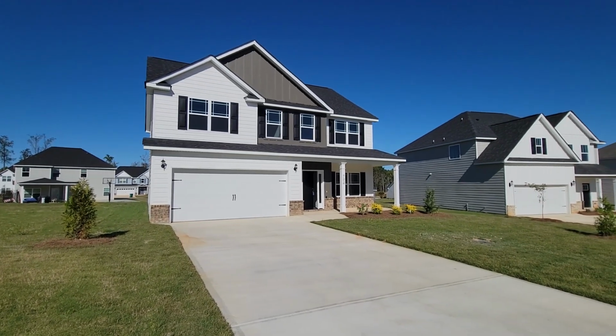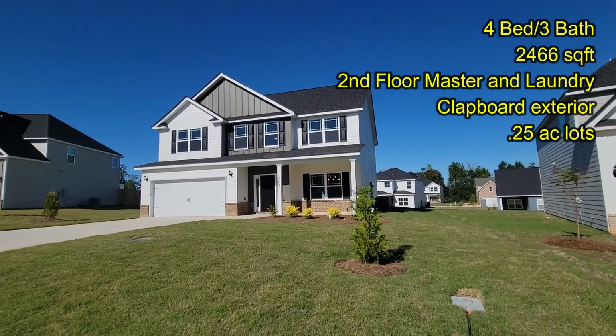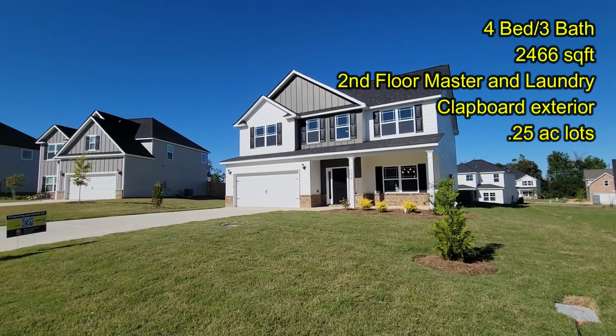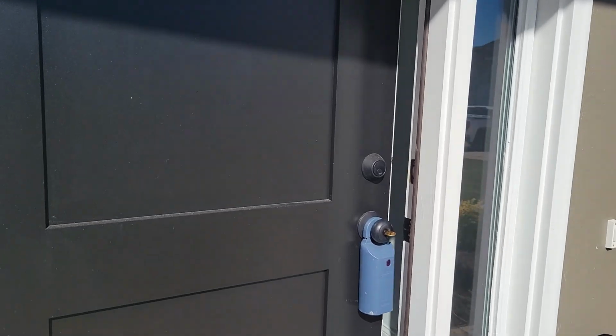These models are built by Capital Investments. These are 4-bed, 3-bath models, around 2,500 square feet on quarter-acre lots with hardy board exteriors and a 2-car garage, with the main bedroom on the second floor. So let's take a look inside.